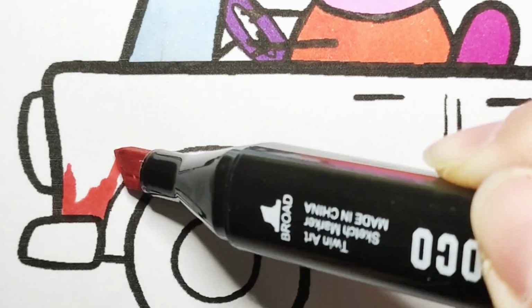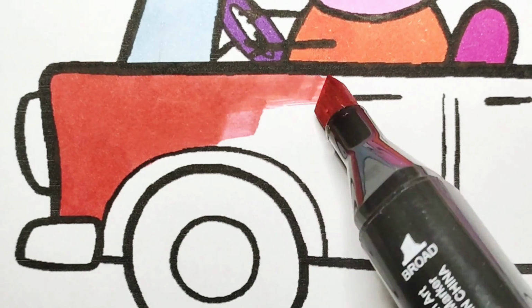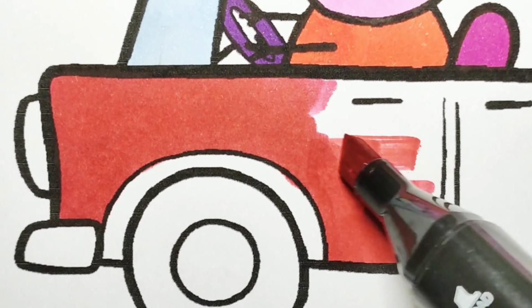And this is the car of the pig's family. The color of the car is red. They go everywhere with this car. Even though the car is small, four of them can fit in this car.